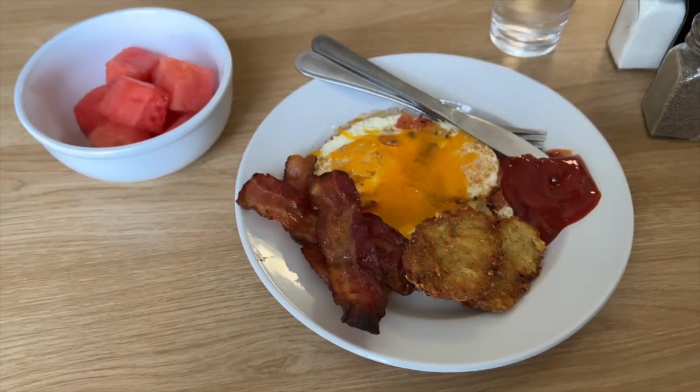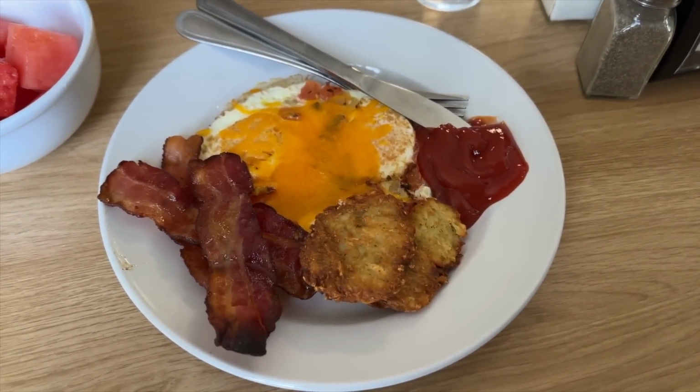But I had bacon because they had bacon at the Ratty that day. And then also these little potato bites. I don't even know what to call them, but they're like smashed little potatoes, and they're very delicious.